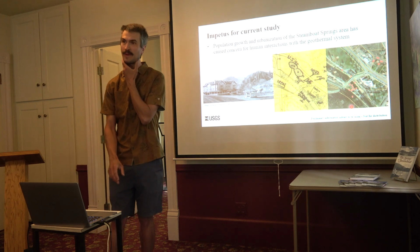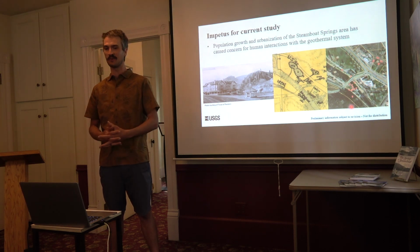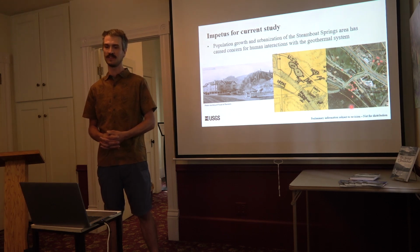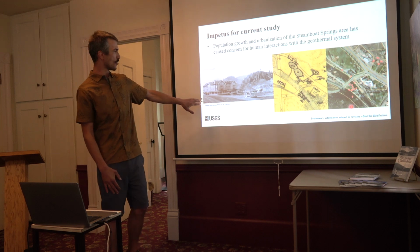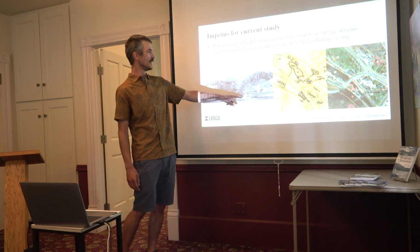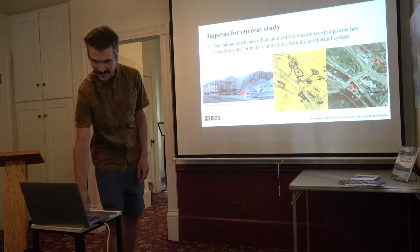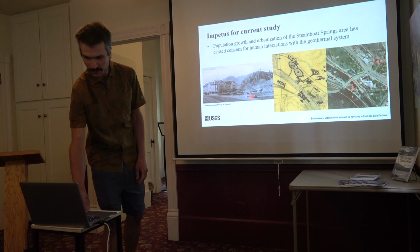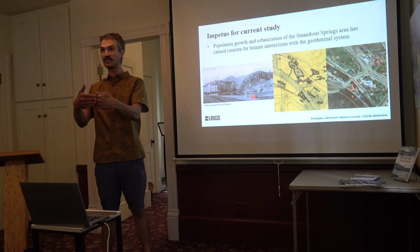So to go back to the beginning, let's talk about the impetus for this study. As I'm sure many people in the room know better than I, I'm not a Steamboat Springs local, but population growth and urbanization of the area have caused some concerns for human interactions with the geothermal system. This photo on the left is courtesy of the Tread of Pioneers Museum. This is the previous Soda Spring, and this is actually Highway 40 that is running right there. I'll use my pointer too so folks can see in the back. This is the gazebo that was over Soda Spring, and this is a plat map that we got from the city. You can see US 40 running right here, and the Soda Spring gazebo used to be essentially on US 40. It's like the road is encroaching into it.